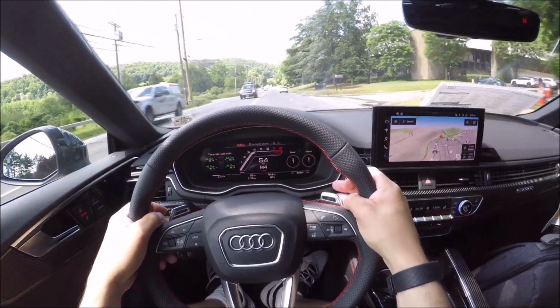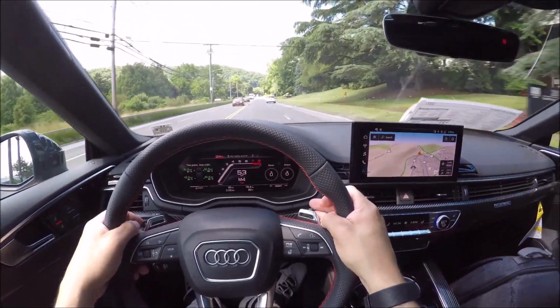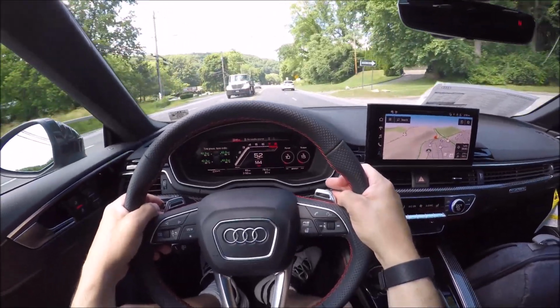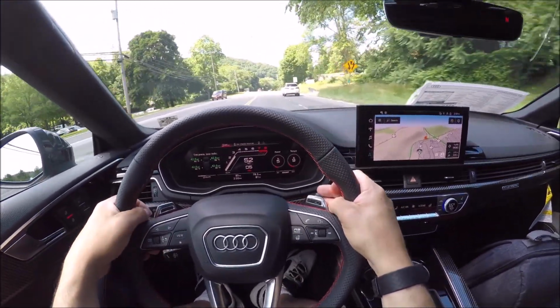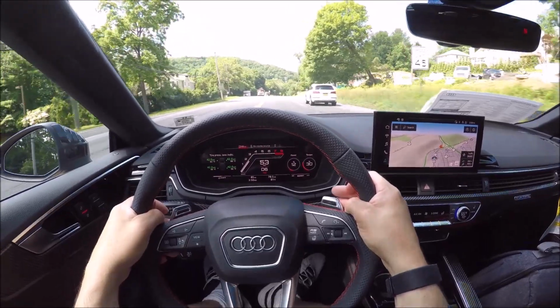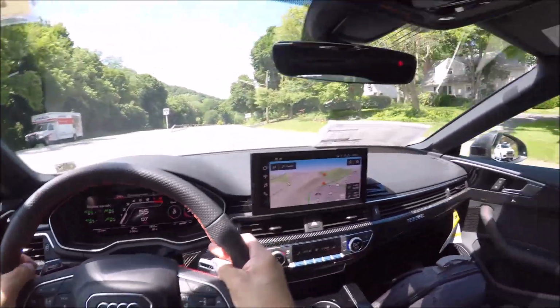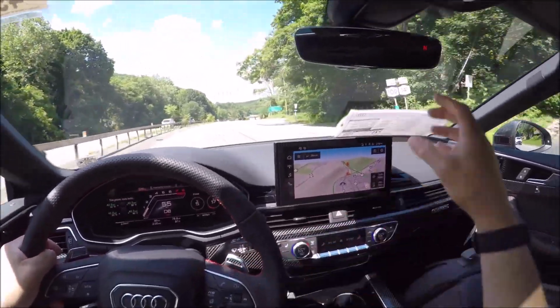Now, this is not a dual clutch transmission, so this car is doing a good imitation as if it was a dual clutch, but it's not. It's actually an 8-speed ZF automatic. But turning around in that office park there and at the red light, it was much smoother than if it was a dual clutch.